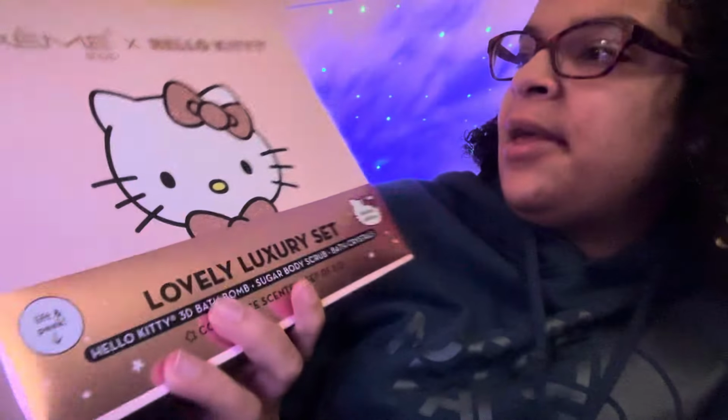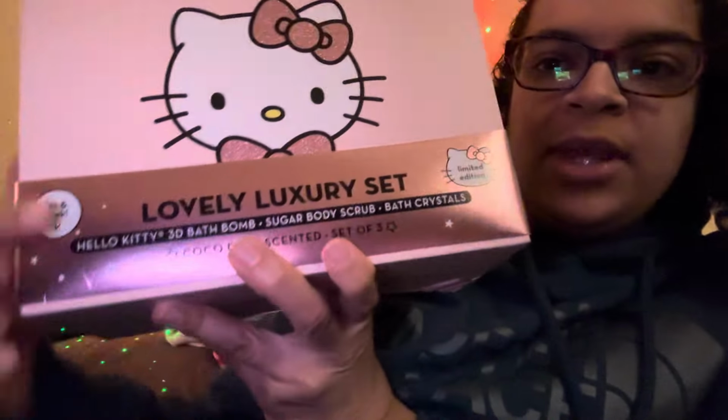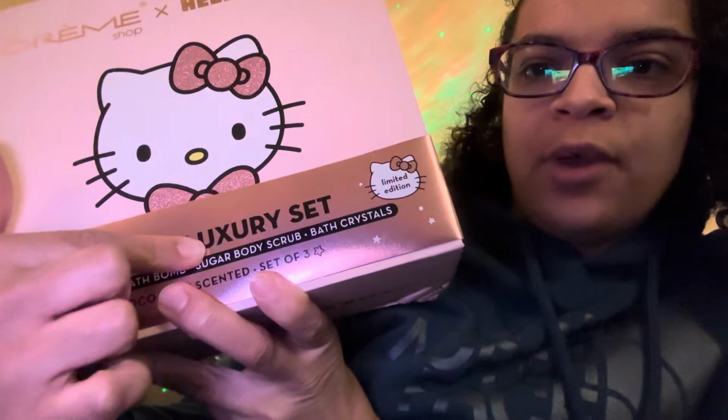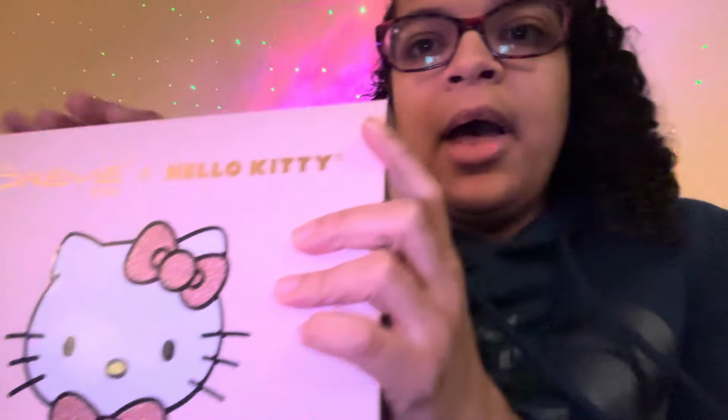This is the Hello Kitty and Cream Shop lovely luxury set with a Hello Kitty 3D bath bomb, sugar body scrub, and bath crystals. Cocoa rose scented. Now, I love body scrubs. You know, I'm pretty low maintenance, if you can tell. I don't really wear makeup in my videos. I don't really wear makeup out in public either. But I do love to exfoliate, you know, try to keep the skin nice and smooth.